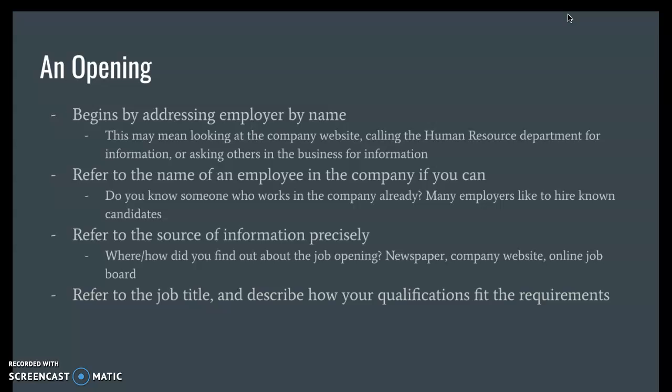The third thing is refer to the source of information. So where did you see this job listing? Did you see it on the company website? Did you see it on monster.com or CareerBuilder? They want to know where you saw it because they're trying to use the best job boards. So by you telling them that you saw it on CareerBuilder, they are now also getting information that CareerBuilder is working for them.